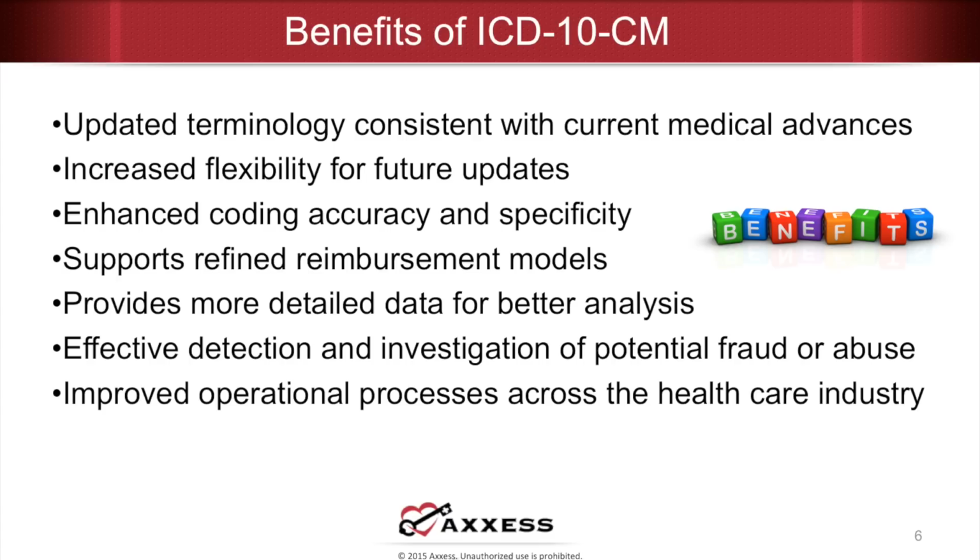And last, we have improved operational processes across the healthcare industry. We know that eventually in the future, all of the different healthcare settings will be coming together and sharing information between each other. And so now that we're all speaking the same language, ICD-10, we can speak to hospitals and outpatient settings and link up in the near future, hopefully, to get information from each other. And also on a more global scale, we'll be able to track effectively outbreaks of flu pandemics or other types of issues, Ebola, because we are all using the same ICD-10 code set now.